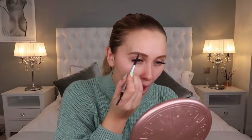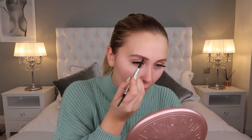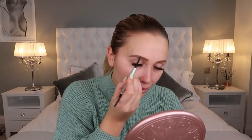There are certain sections that I like to touch up, and that's why I'm so obsessed with the Precisely My Brow Pencil from Benefit, because you can create natural hair-like strokes without it being too full. I think the biggest trick with this product is just not to be too heavy-handed. Just lightly brush over your hairs, especially if you want as natural a brow look as possible, so it's not too heavy.